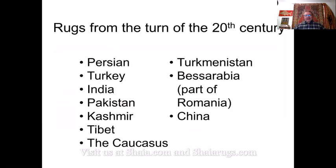So anyway, now I hope you've learned something about those bag faces and collectibles and the tribal stuff. Now let's talk about one final thing that we'll look at, and then this class will be over, and that is just other rugs from the turn of the 20th century. So of course there were the Persian rugs, and some Turkish rugs and Indian rugs. But there were old rugs from India and Pakistan and Kashmir, Tibet, the Caucasus, Turkmenistan, Bessarabian pieces, Bessarabia being part of Romania, and Chinese rugs. So there were other places, and I'm just going to show you slides of a few rugs from other places.